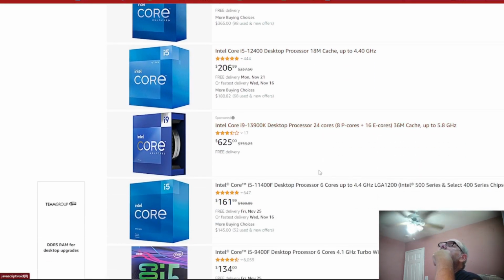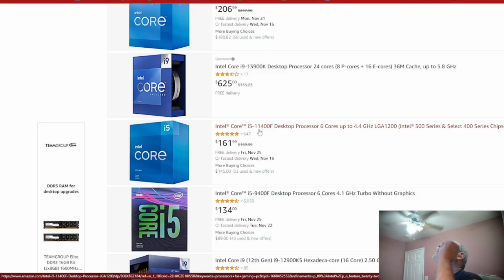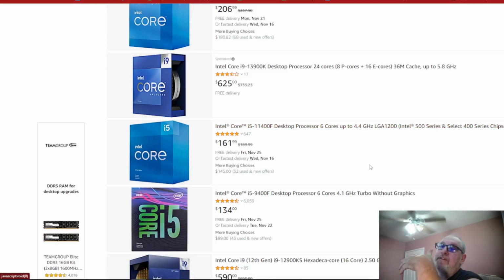Let's see, what else does Intel have in store for us today? Okay, $161, the 11400, 4.4 gigahertz. See, that comes back to the same thing. I wouldn't buy this because I already have a computer that goes up to 4.5 gigahertz. Why would I get a processor that's the same amount of wattage, the same socket for the same series motherboards?